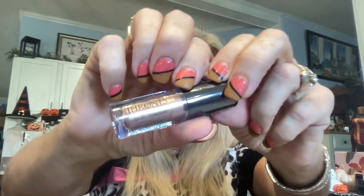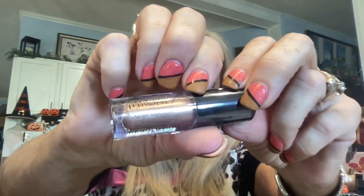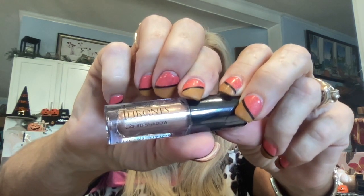Now we're going on to number 9. It looks like we might have, well, I'm not sure what we're going to have. This is the box, and inside we have, ooh, a liquid shadow. It's called the Game of Thrones Liquid Shimmer Shadow. It's sealed, so I'm going to leave it sealed. But isn't that a pretty color?